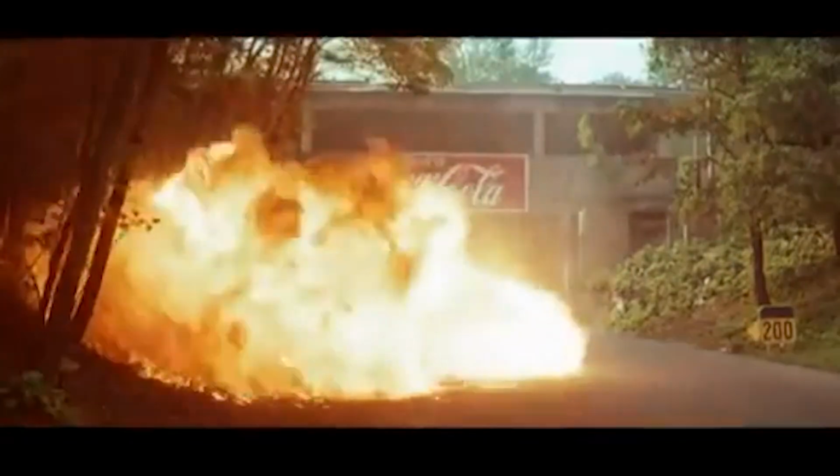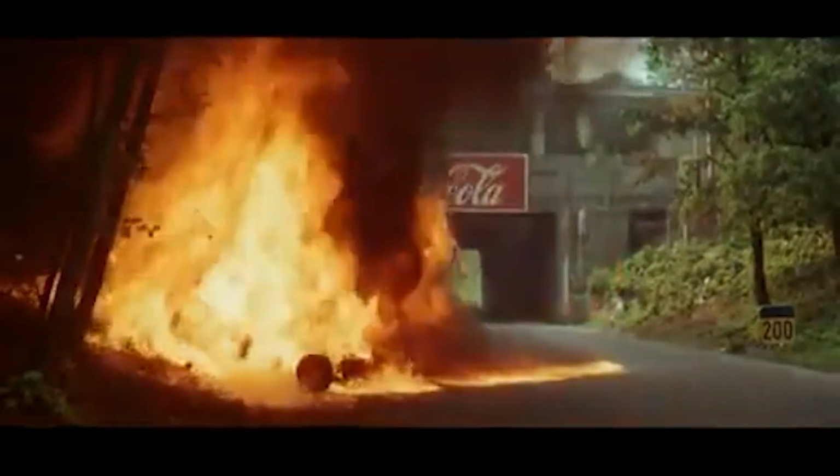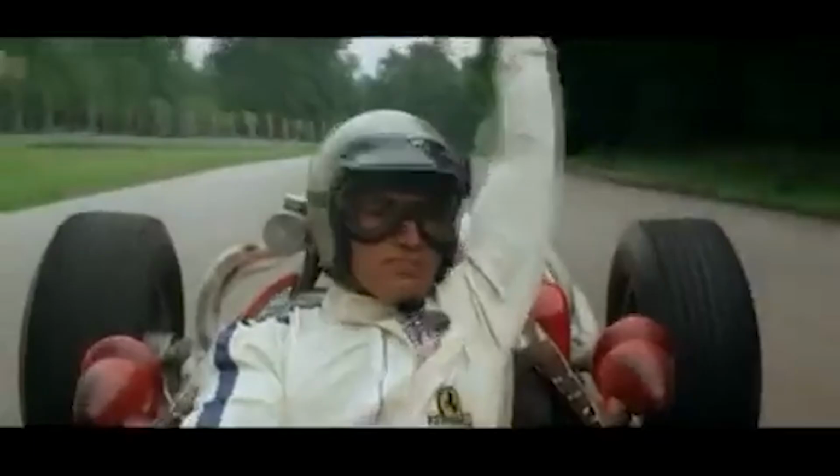A lot of the purists who saw the film when it first came out said this is too sensationalist, there's too much blood, there are too many accidents. Real motor racing isn't like that. Well, the truth of the matter is that there isn't a single incident that happens anywhere in the film that didn't happen at some stage in real Grand Prix racing.